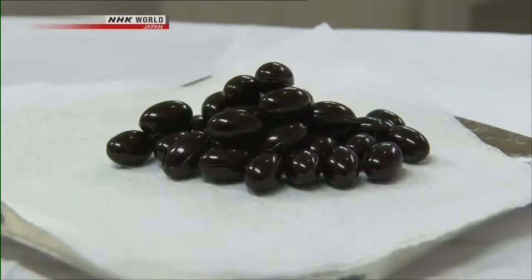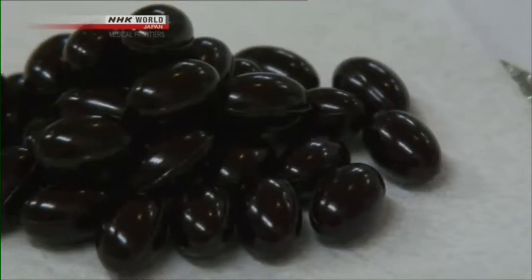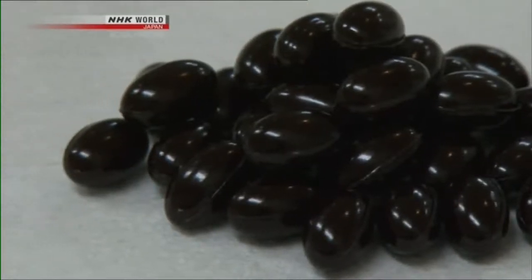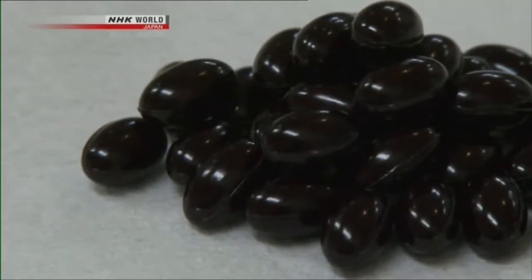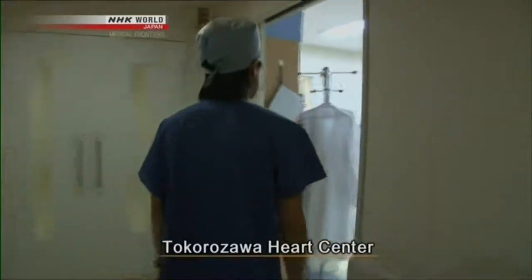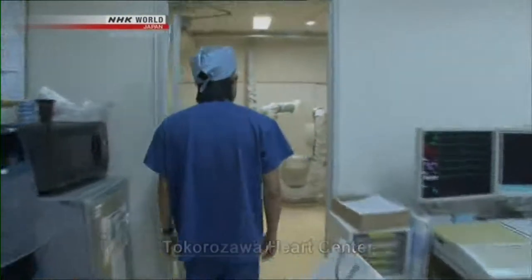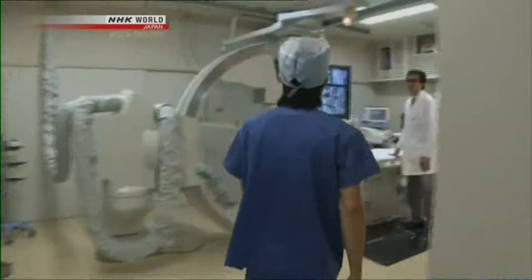A Japanese company developed a technology to mass-produce astaxanthin supplements. Medical professionals are now using them to treat patients. This is a leading heart hospital near Tokyo. It provides advanced care for hard-to-treat conditions.